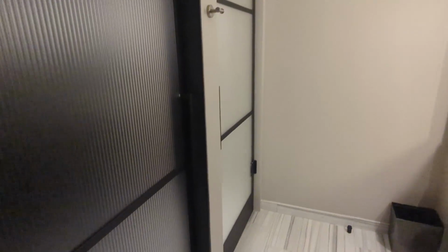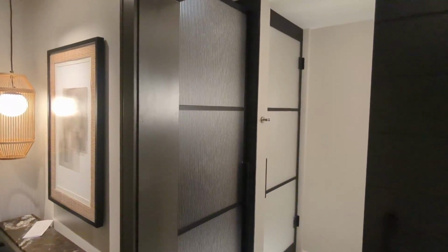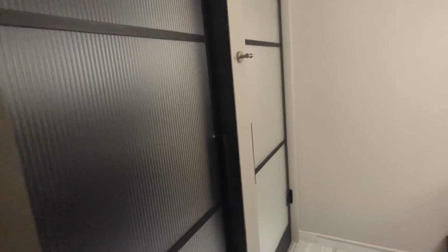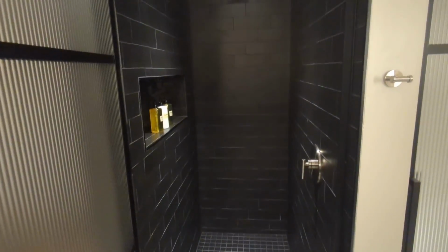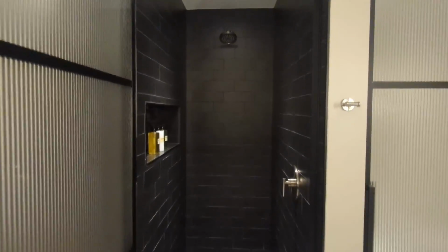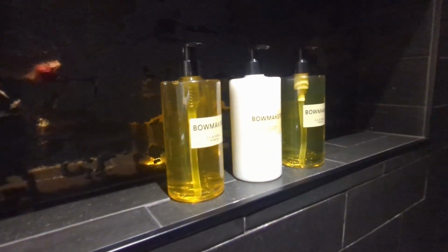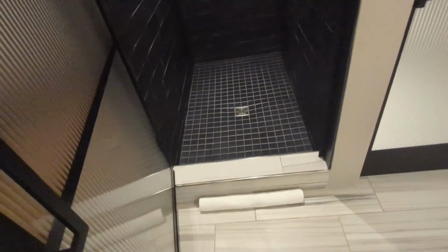We have these tall doors that lead you to the promised land. This one, you step up to go into this dark tile shower that's very deep. It's a few steps to go all the way in. Got some nice looking amenities, of course, in here. Like I said, there's a step up.